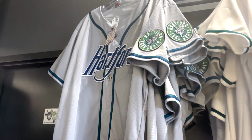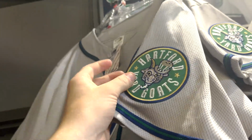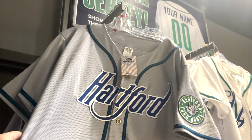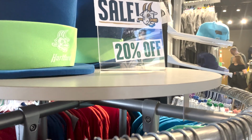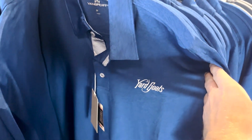Taking a look at this jersey, these are the two jerseys they wear the most, both at home and away games. This is a really cool jersey. No name on the back, but I'm pretty sure if there's a name on the back, the price would be a little bit more expensive. But again, we see the patch and we see Hartford. And yes, you see it. There is a 20% off sale for everything on this rack. Again, this is really cool.